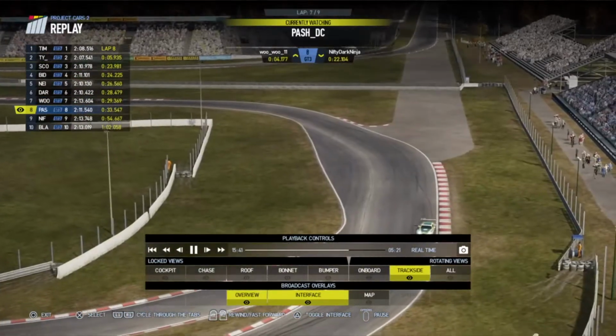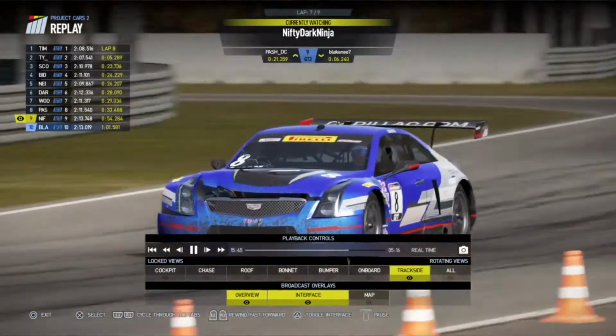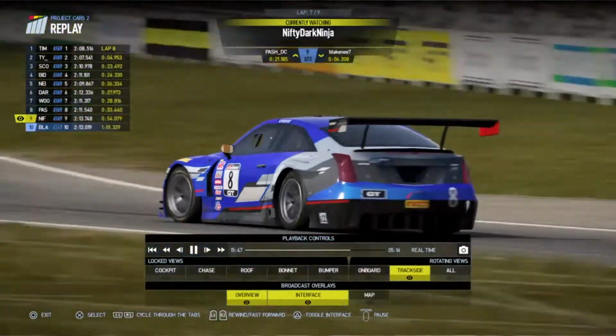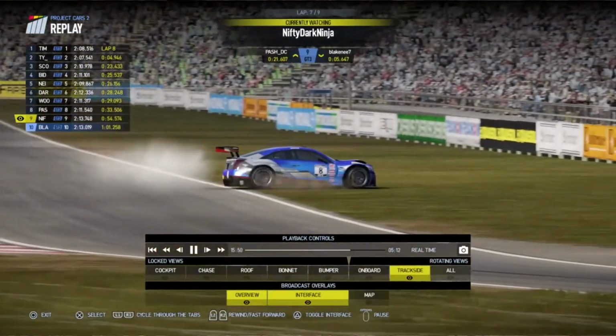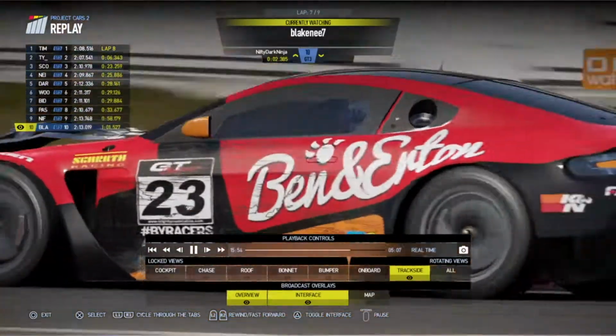Pash is still back in 8th place, he's on his own a bit now. Nifty Dart Ninja still back in 9th place in the Cadillac. And then we've got Blakeney. Oh, but there goes Nifty again, just not enjoying the back end of that Cadillac at all. Round he goes, and Blake actually might get past him here.